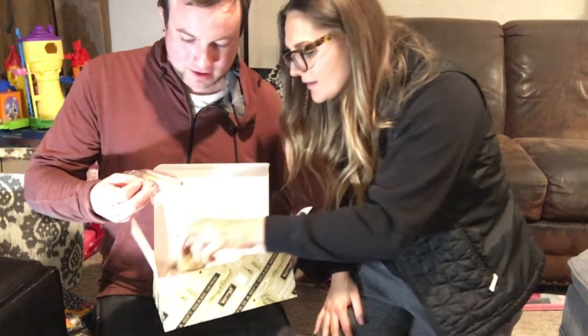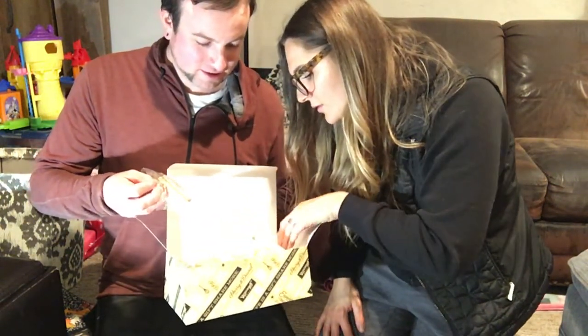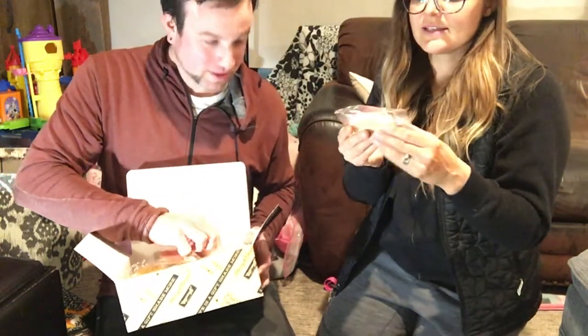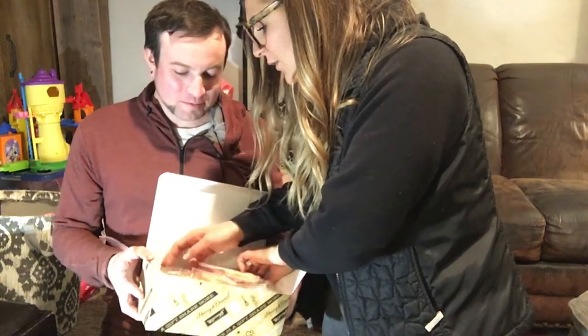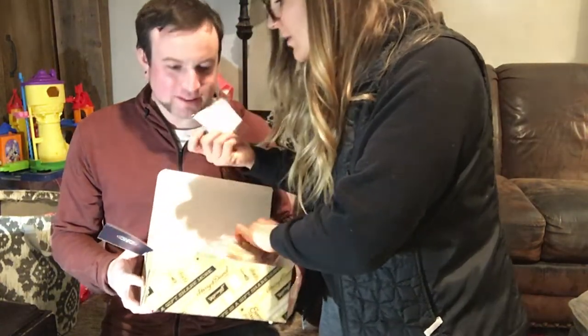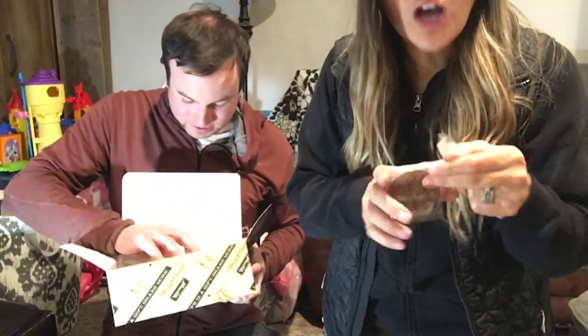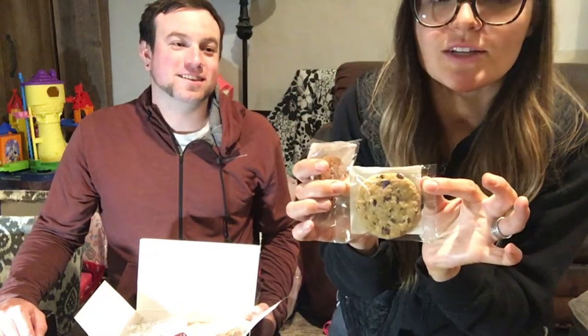Yum. Is that a different one? I think it's a buttercream sprinkle. These ones and then there's chocolate. Oh, Olive's going to like this because of the colors. Yeah, buttercream frosted cookie. And then a good old chocolate chip cookie. Your old faithful standard chocolate chip cookie.